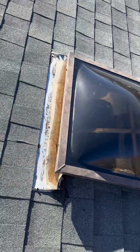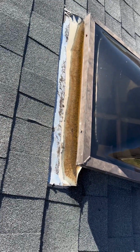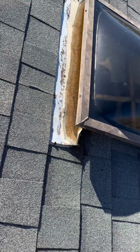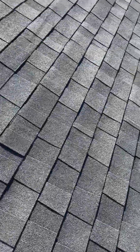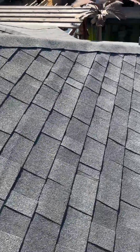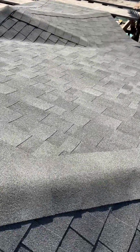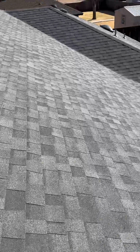One thing you can see clearly they did not replace was this flashing around this skylight. This is the previous flashing, and obviously it doesn't look very good. They didn't do a very good job putting it back where it was. One thing that I'm trying to point out to you is if you're paying a roofer sometimes $10, $12, $15,000 to replace a roof, you need to expect that they will also replace the flashing.